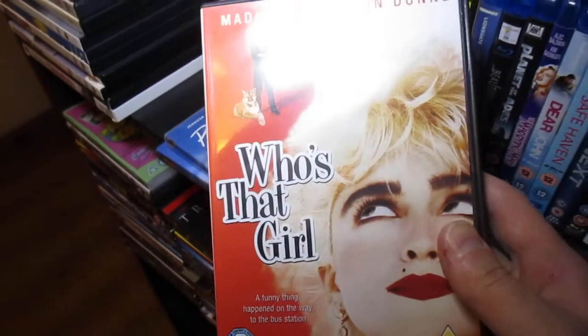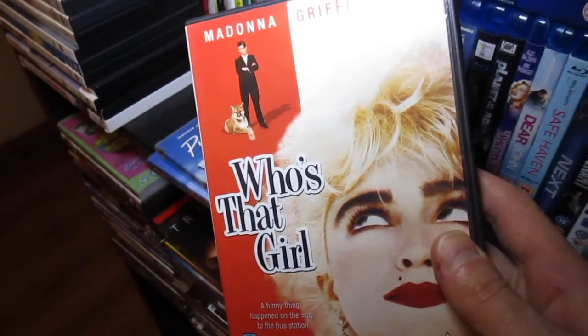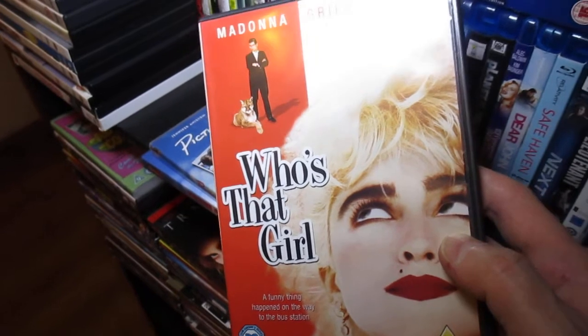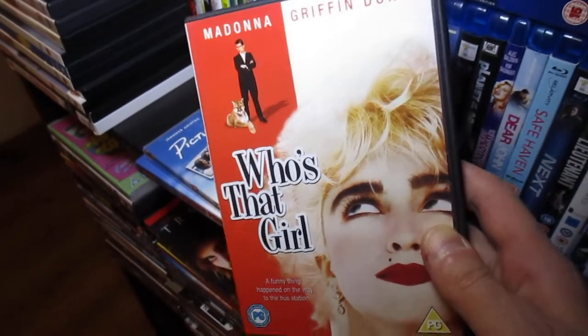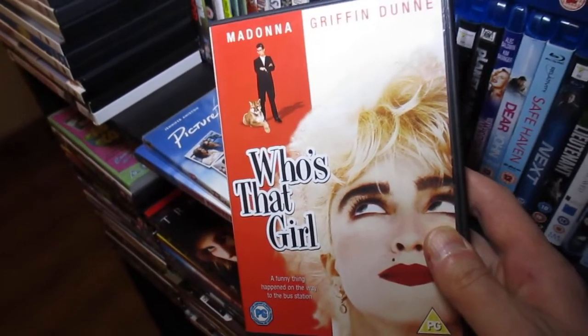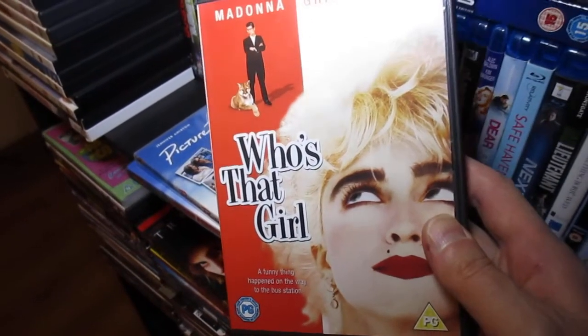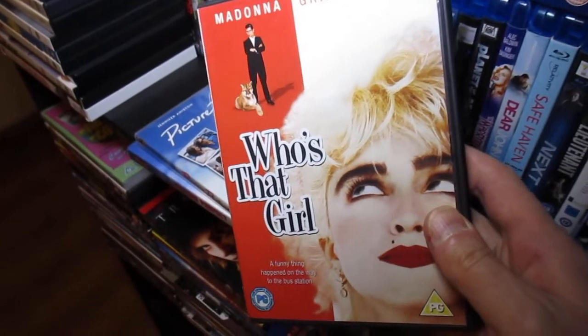So this is a really good film in my opinion. I like it a lot. It's got its fan base, like it's got quite a following, I think. But it's good to see it on DVD, even though there's no Blu-ray available yet. I don't know if there ever will be, but you never know. It'll probably come out in America first on Blu-ray if there's going to be one.